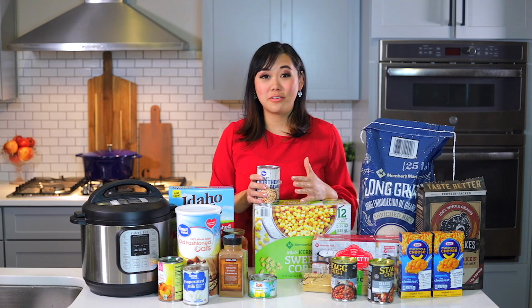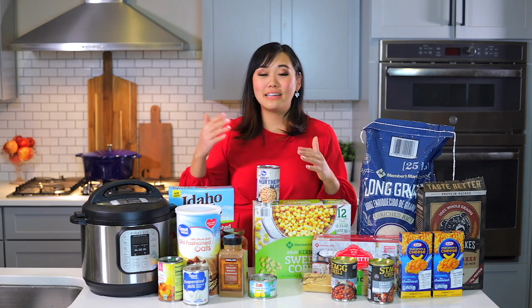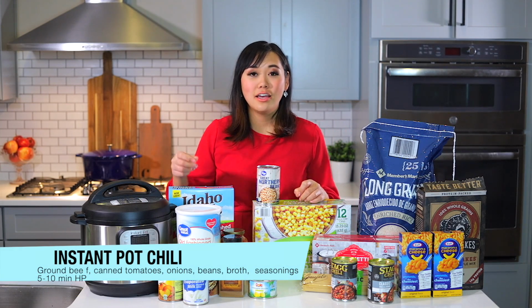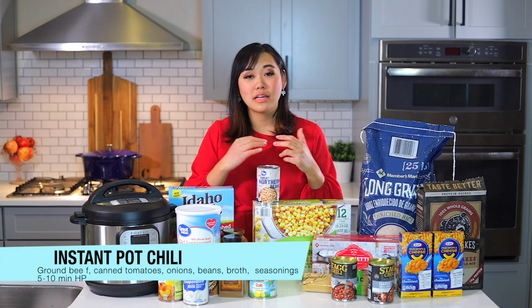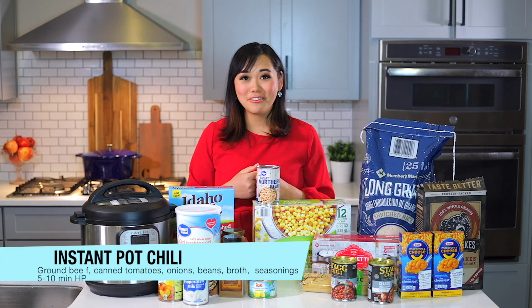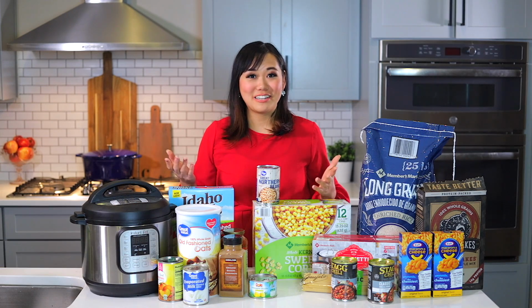Now I have a recipe for this on my website, but you don't even need a recipe. Just add in 1 or 2 pounds of ground beef in the Instant Pot on saute. You can add some dried onion, some beans, canned tomatoes, some chili or taco seasoning, and then just cook it on manual high pressure for 5 to 10 minutes, and then you're ready to eat chili.